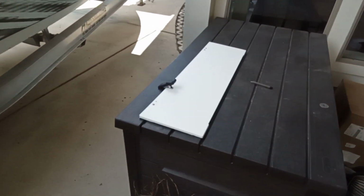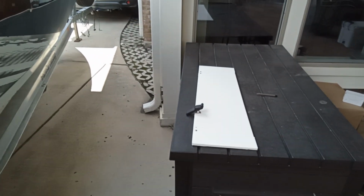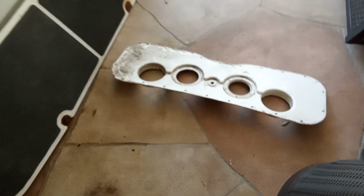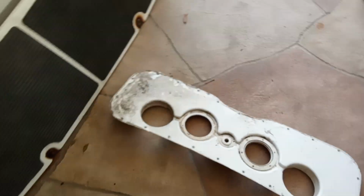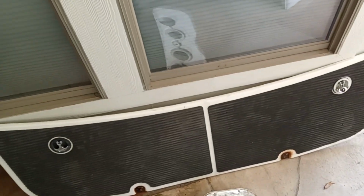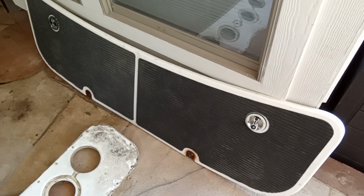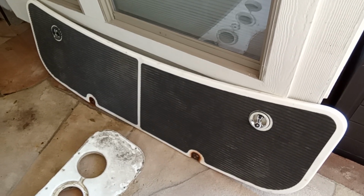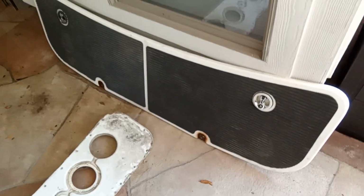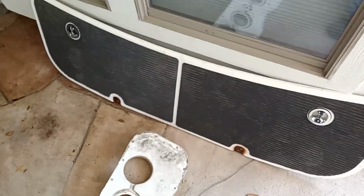So here's some of the parts. Here's the captain's, what do you call it, door for the captain's area. This piece is available. This one I'm actually going to put on my 2007 because it's got the traction mat on there, and I have the 2007 for sale, which just doesn't have the decking on there, and the one that I have for sale doesn't have these clasps either.